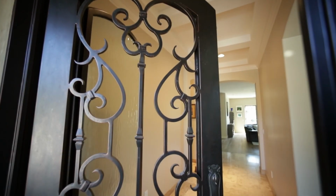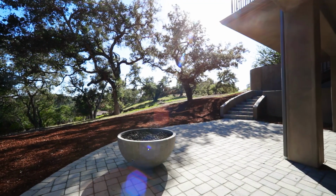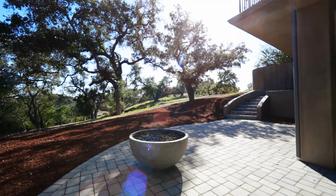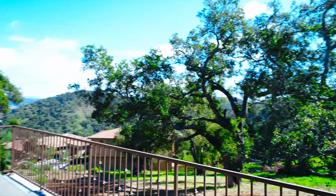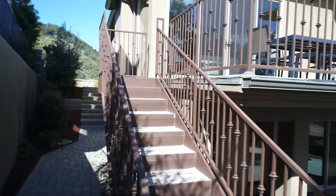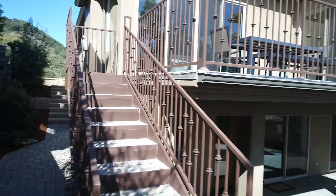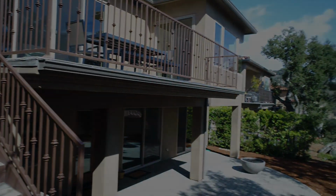It has a custom wrought iron entry door with an operating glass panel. It has a large back patio with a custom fire pit, which does also flow into open space. It has a large back deck, which overlooks all the oak trees in open space, with a custom staircase leading to the lower backyard. This home overlooks open hillsides and beautiful oak trees.